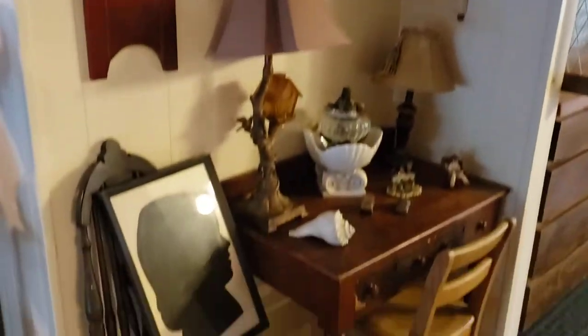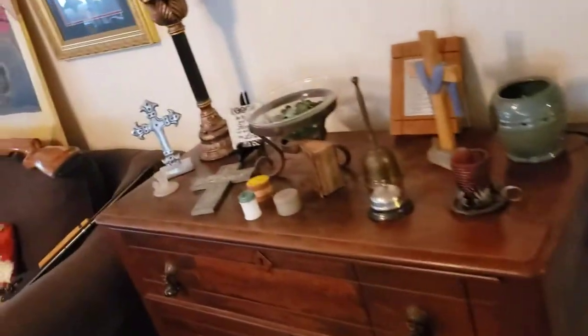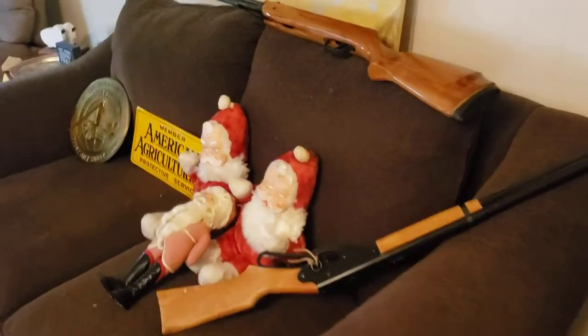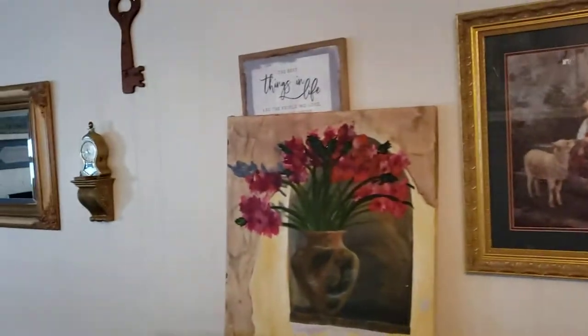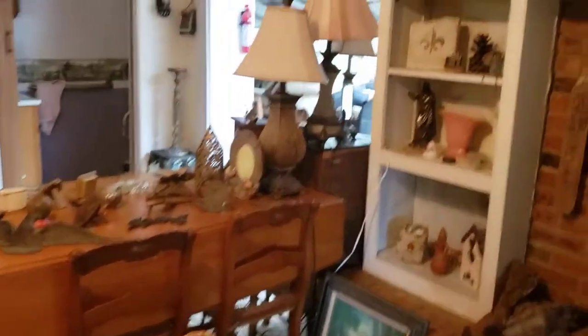There's our sheep, the little desk, another chair, another table, cool lamp. There's all kinds of stuff in this house, I promise you. There's a love seat. There's the BB guns. We've got stuff on the walls. Another recliner. More stuff on the walls. More stuff on the walls. TV stand. There's that table again. We've got stuff up here. Hello.